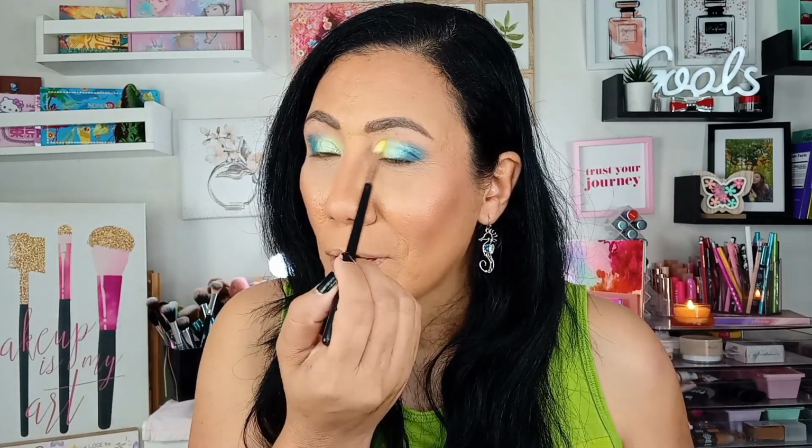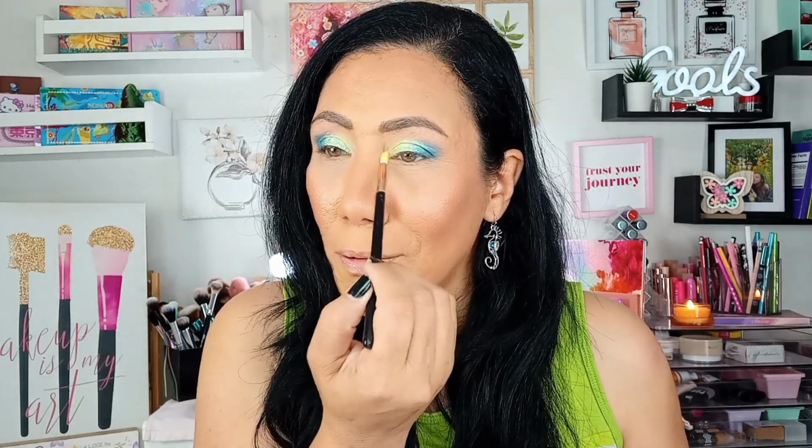I do like the way it's blending. Do you see that? It blended into the shimmer and left a matte kind of lime transition on the inner corner. That is pretty. It's an unexpected plus.